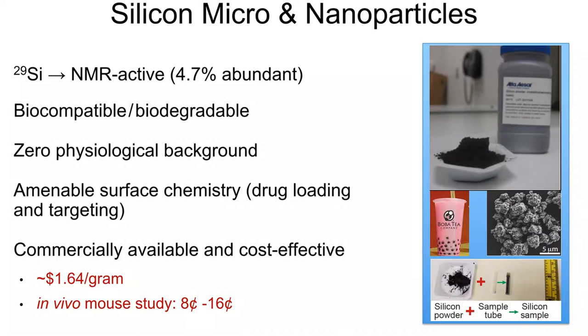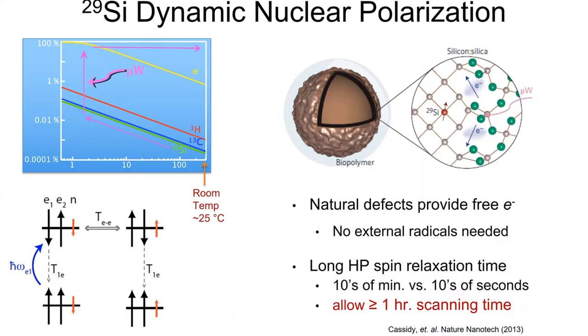The other thing is, DNP itself is really expensive, but the silicon particles themselves are dirt cheap. And one of the reasons for that is it's basically dirt, right? And so while the DNP may cost a lot of money, the silicon particles themselves won't, which is also nice.